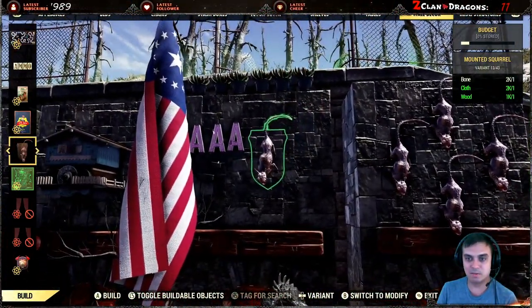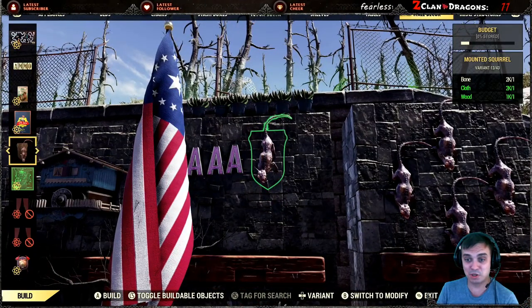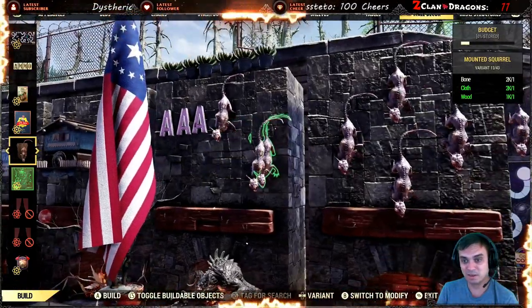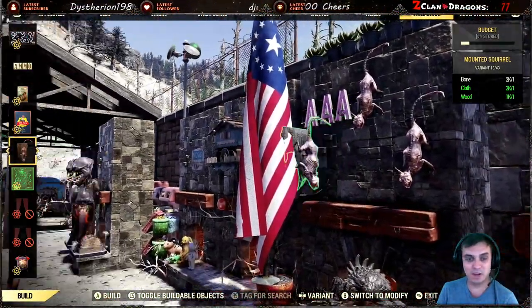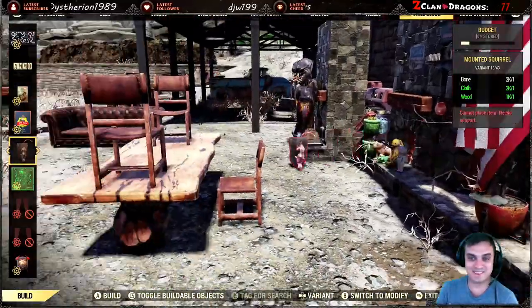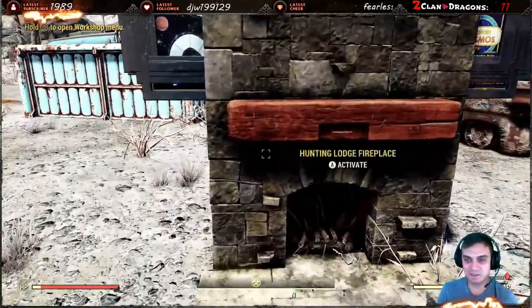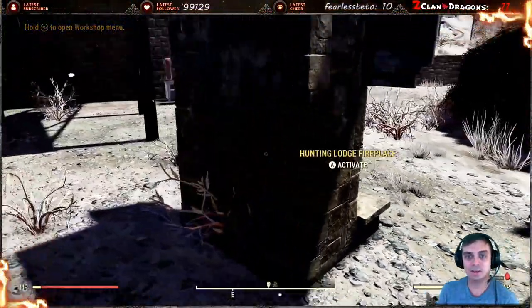Well, this game is, let's be honest, one big feature, so you never know what is causing what, you know? Like, I mean, it's cool. It looks like rats are invading your fireplace. Alright, so once again, it's interactive. You can click on it. And it's all good. It looks from behind like this.